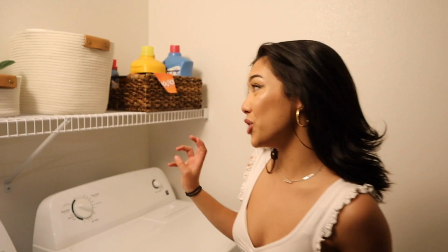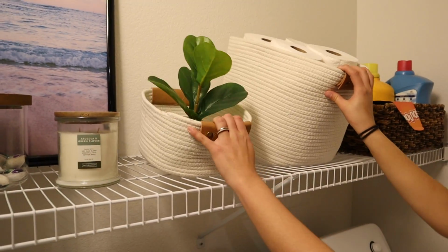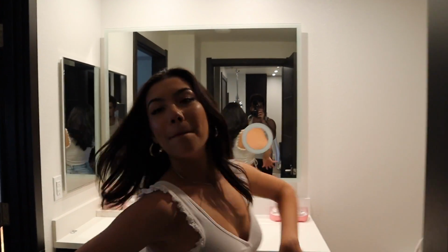Yeah, honestly, so thankful that we have a laundry room in our unit. I organized it really cute, very Pinterest. These 2 little baskets. Right here is my bathroom.